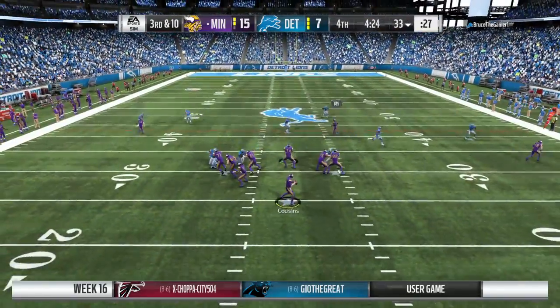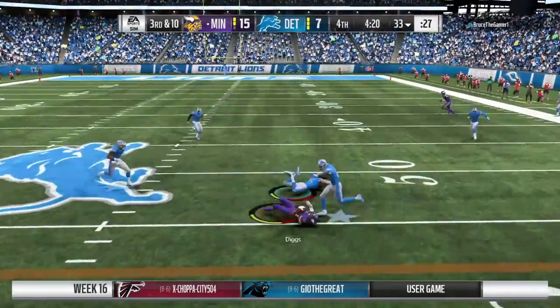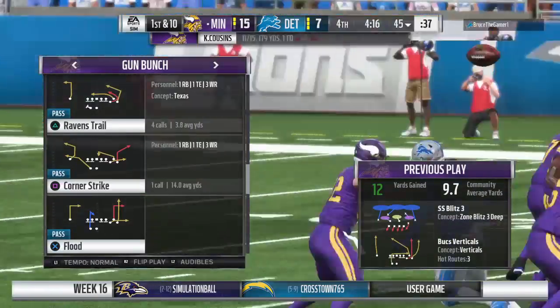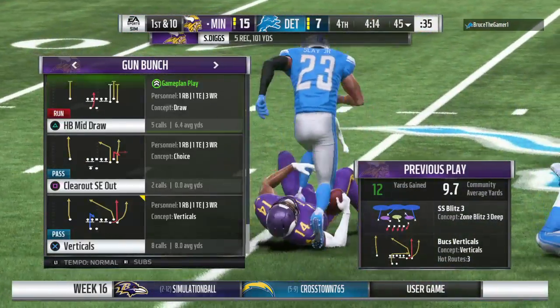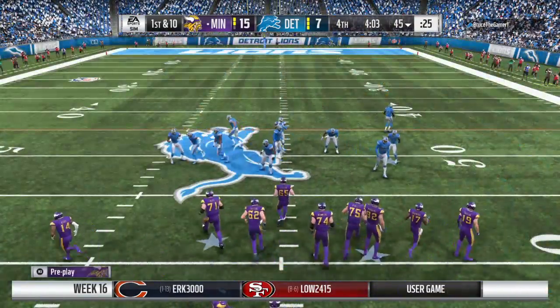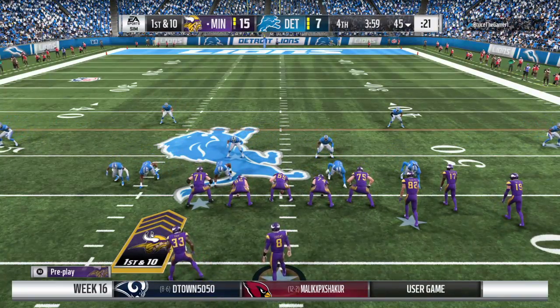And the blitz does come. The attempt on the dive, and he has it. What a catch. That, I believe, will put him over 100 yards receiving for the game. Yes, it will. And he's got a 1st down to boot. So after 2 first downs, they get another here. 1st and 10 at the 45.